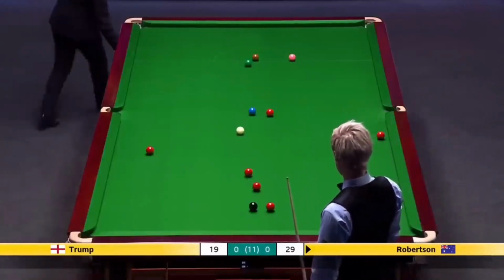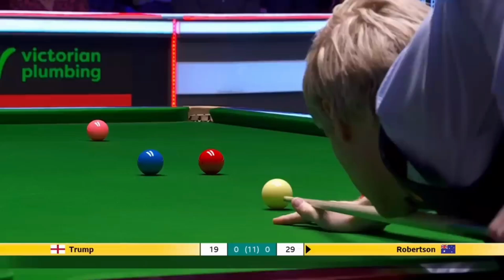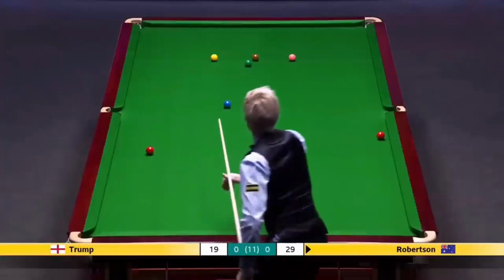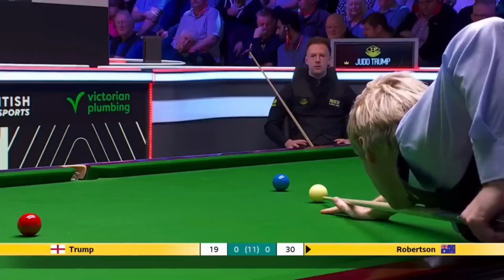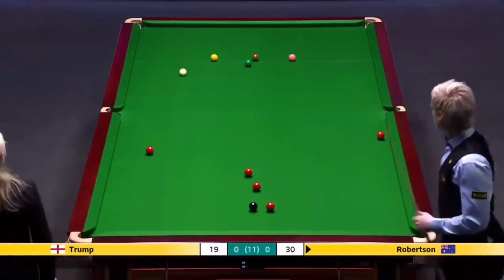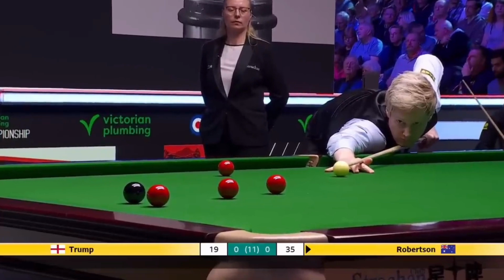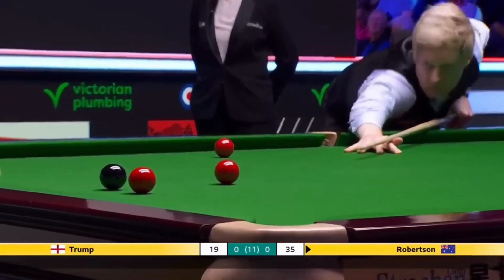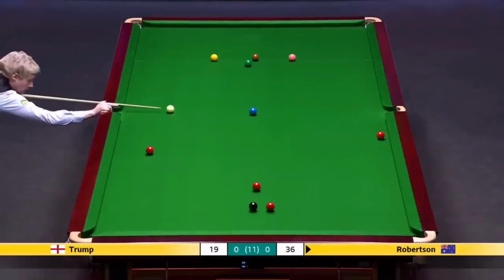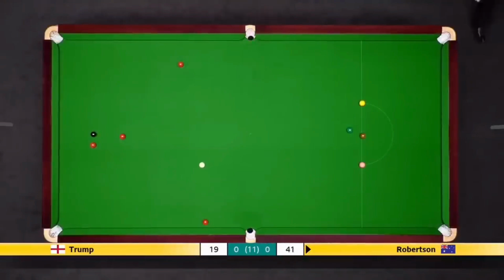Well, he cued that beautifully. Straight line. Concerned it's maybe not thin enough, but well, it was easy. It was very comfortable. 29. Try and bring the black into play. So there's quite a bit of work to do now.